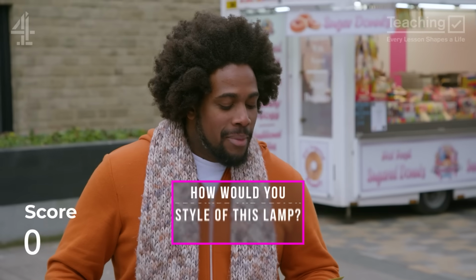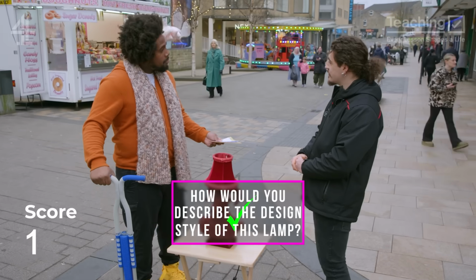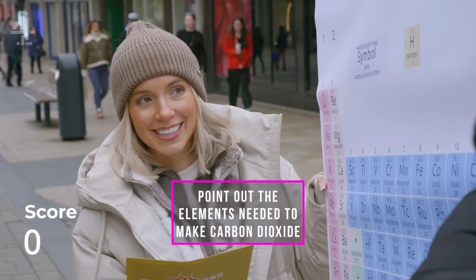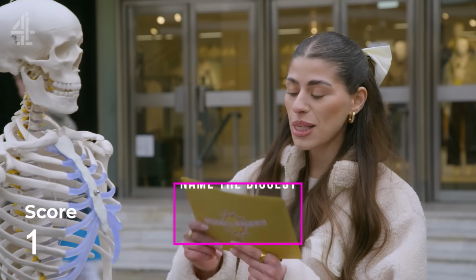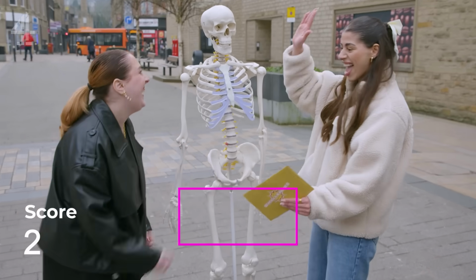How would you describe the design style of this lamp? Surreal. My man, surreal. Point out the elements needed to make carbon dioxide. Carbon. And di is 2, so there's oxygen. Yay! Name the biggest bone on the human body. The femur. Yes! We're smashing it!